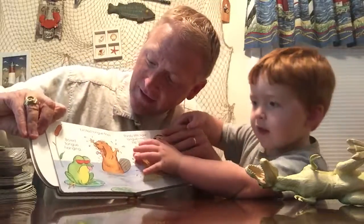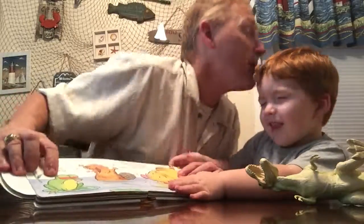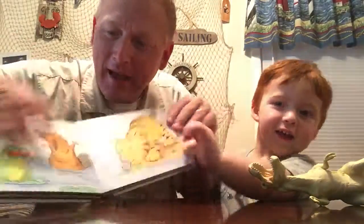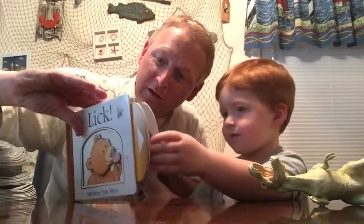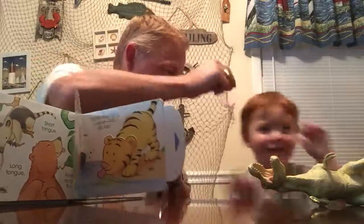It says, excited tongue is flapping. It says, thirsty little tiger tongue lash. Oh, that's something. Look. Lap. It laps. Okay, next page. It says, a polar bear. Tongues catch snowflakes. Catch them. They're not falling here. It says, tongues catch flies. Catch your tongue. You gotta catch it.